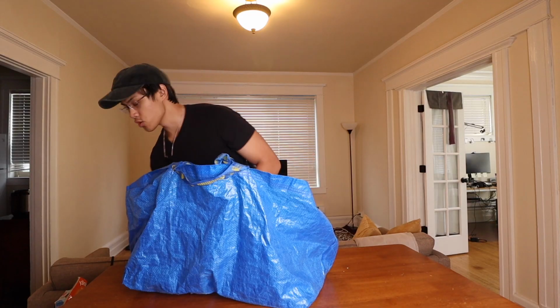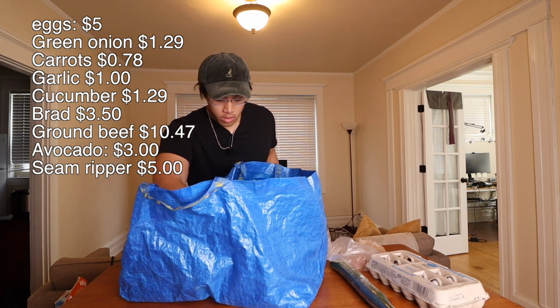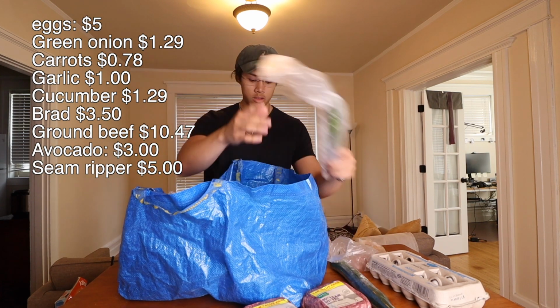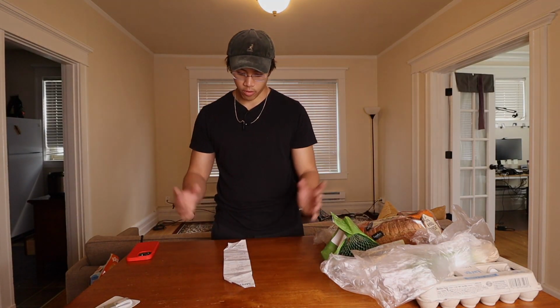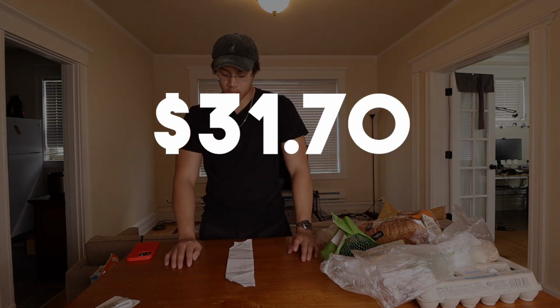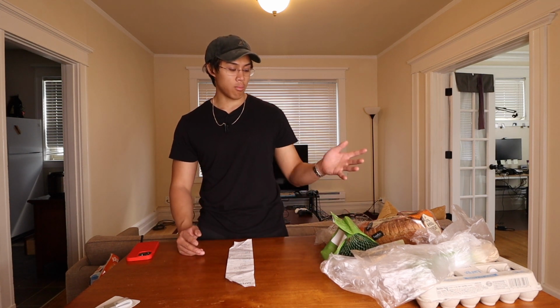Okay, so now that we're back, let's just do a quick grocery haul. This is cucumbers. This is my protein. So the total cost of all our grocery shopping today was $31.70 minus that $5. That brings us to $26, and this is gonna feed us more or less for the whole entire week.